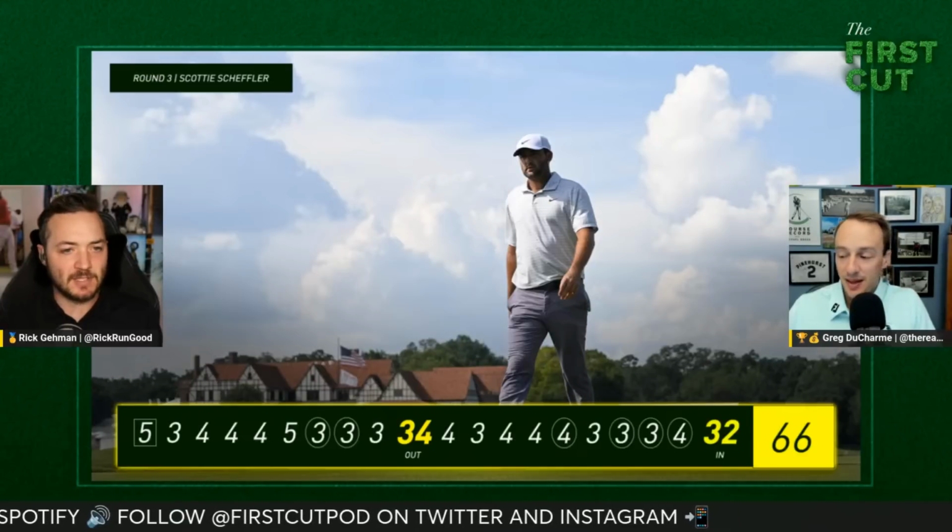And then he gets hot at the end. Just impossible to beat. 5 shots ahead of second, 9 shots ahead of third, 15 shots ahead of 10th, 26 shots ahead of 30th. I just like looking because we don't see boards like this every week, right? It's just so funny to see. Yeah, 30th is a real easy thing to go through, right? 26 ahead of 30th.